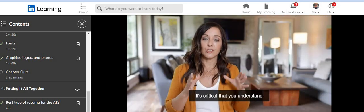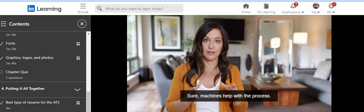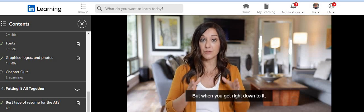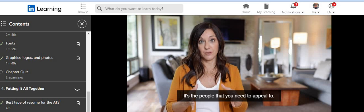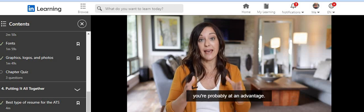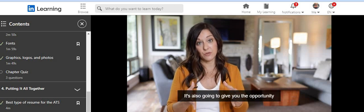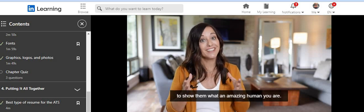It's critical that you understand that it's people who decide on who they're going to hire. Sure, machines help with the process, but when you get right down to it, it's the people that you need to appeal to. And if you can get to them and not rely on the applicant tracking system, you're probably at an advantage. It's also going to give you the opportunity to show them what an amazing human you are.